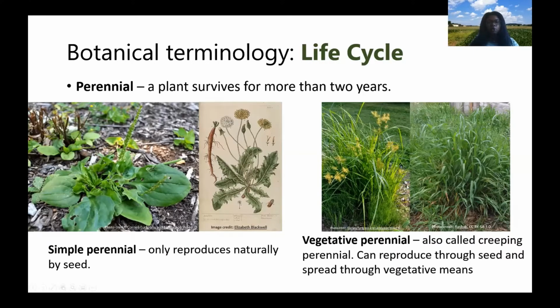That's as opposed to creeping herbaceous perennials, which are also called vegetative perennials, and they can reproduce through seed and also spread through vegetative means.